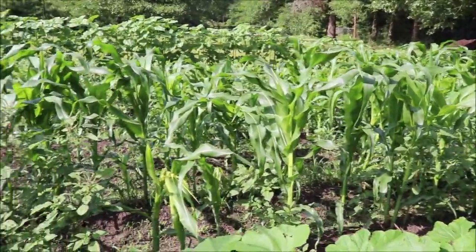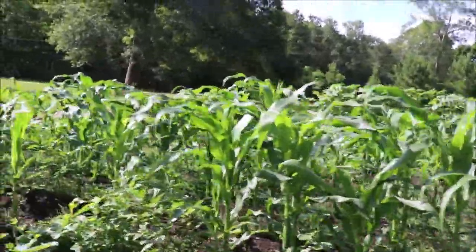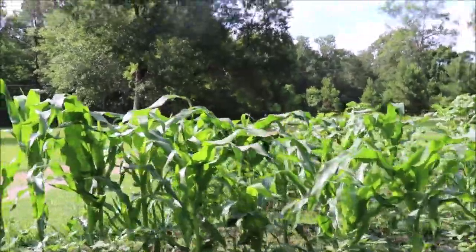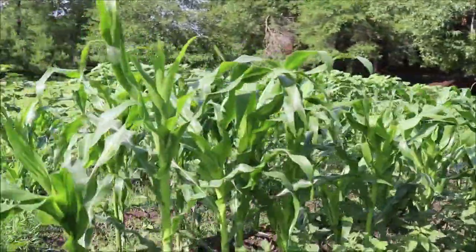The corn is growing. It's done real good. Some of it's tall as I am, and I'm about 5'7", so some of it's grown pretty well.